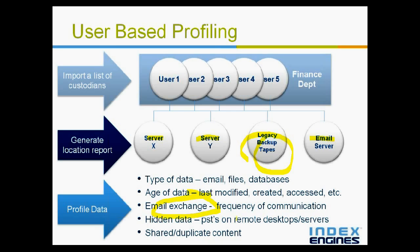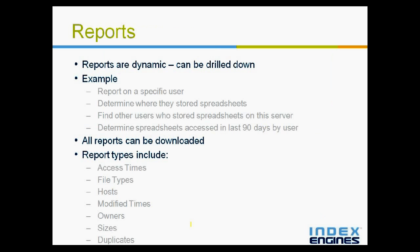You can look at email exchange, who they're sending emails between. Any hidden data, so there's the concept of hidden data, like PSTs that are stored on remote desktops. There's also talk of dark data, which is stuff that's not leveraged. You can find that kind of content. Where's the shared duplicate content? When you're in an IT organization, the biggest mystery in life is, I have no idea what I'm storing on these servers or what these users are keeping out there. This will really lift the veil on that mystery and allow you to make decisions about it.